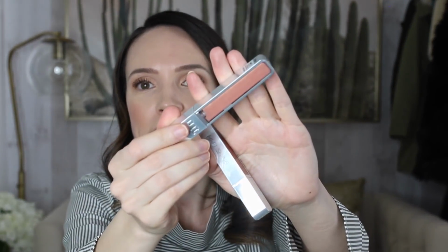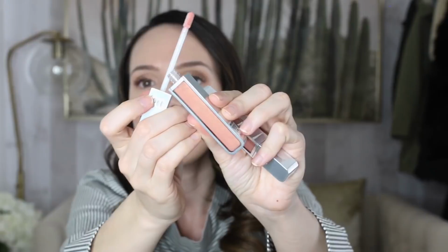All right, we've got some other things. I have some products from Urban Decay. They just sent the Hi-Fi Shine Glosses. They sent actually the entire collection, but I really wanted to show you them. The first one was called Midnight Cowgirl. Oh, I haven't tried these before. Okay. Minty, kind of has a minty feeling.